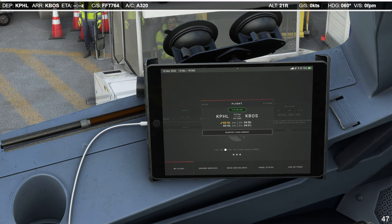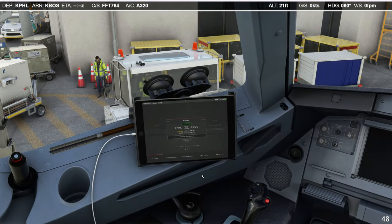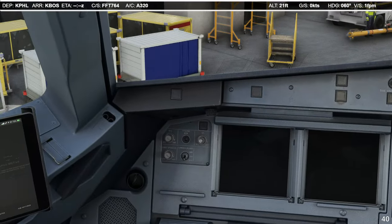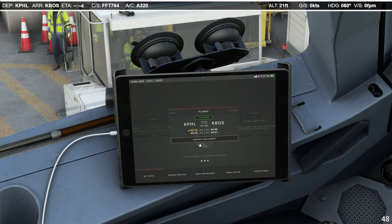Okay, so I was saying we are at Philly today and we are going to Boston. There is some frame rate issue going on. I'm not sure if you guys see it smooth or if it's only me. I am getting about 50 frames or so, which should be fine. But anyways, I have the flight plan loaded.